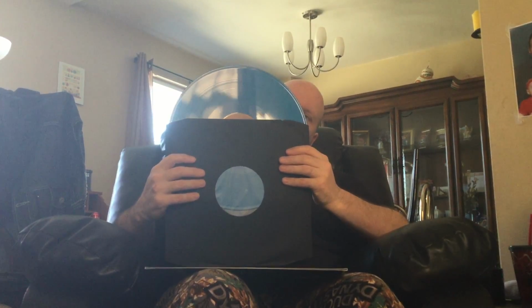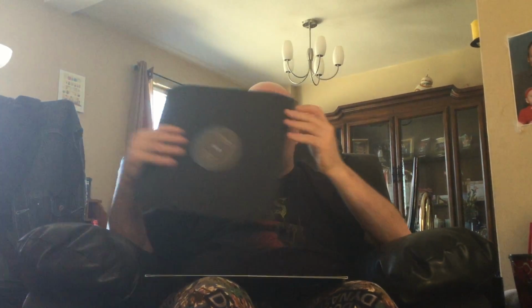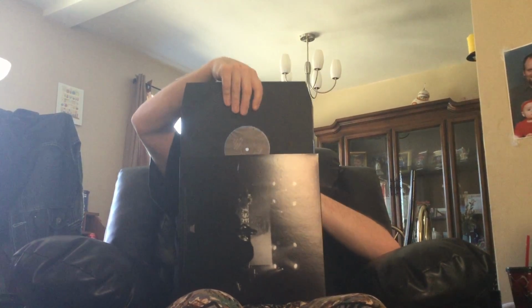Here's the vinyl. Beautiful baby blue. Look at that. That's gorgeous right there. That's a thing of beauty, let me tell you. And this is a really good release. I really enjoy this. This is very cool. She's got a very magical voice. I would have loved to have seen her open for Ministry, but the show here in Toronto sold out.